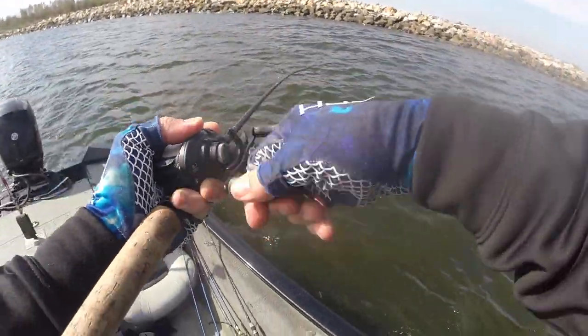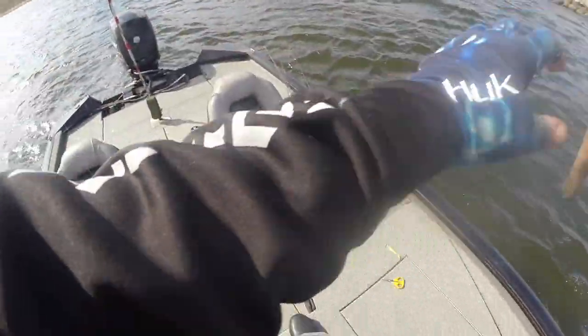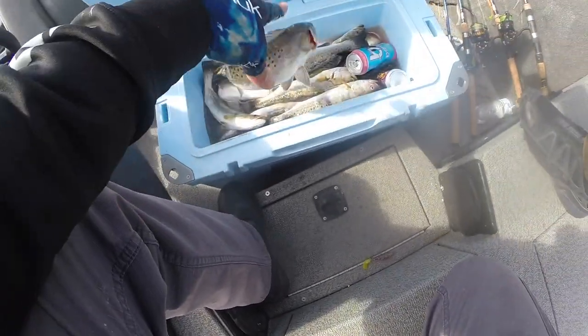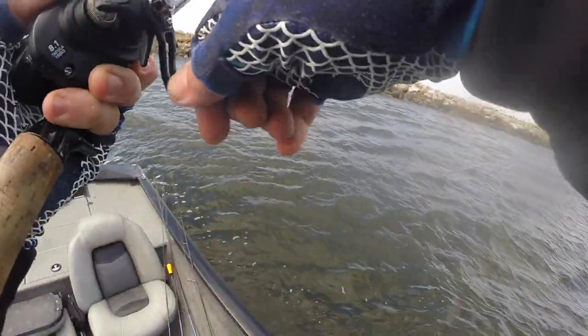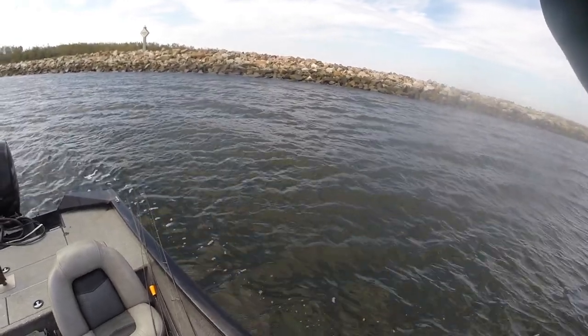Felt like I got hung up on the rocks, dude. Bam. This is why you learn how to throw a jig. 15-inch fish, 16 inches. Ooh, dude, I just got lit up. Ooh, there we go. I got him now. Dude, if this is a trout, it is a trout. It's a freaking trout, dude.